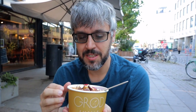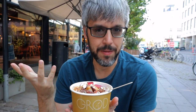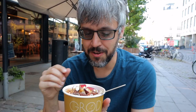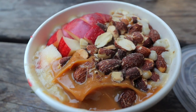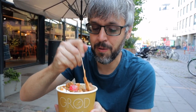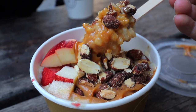One of the typical dishes in Denmark for breakfast is porridge, basically like an oatmeal. Pretty similar, but here at Grød in Copenhagen, they have stepped it up a notch. You can get it with a whole bunch of toppings. We just got caramel, fresh apples, and almonds. It looks good. It's nice and warm. This would probably be really good on a cold Danish morning.